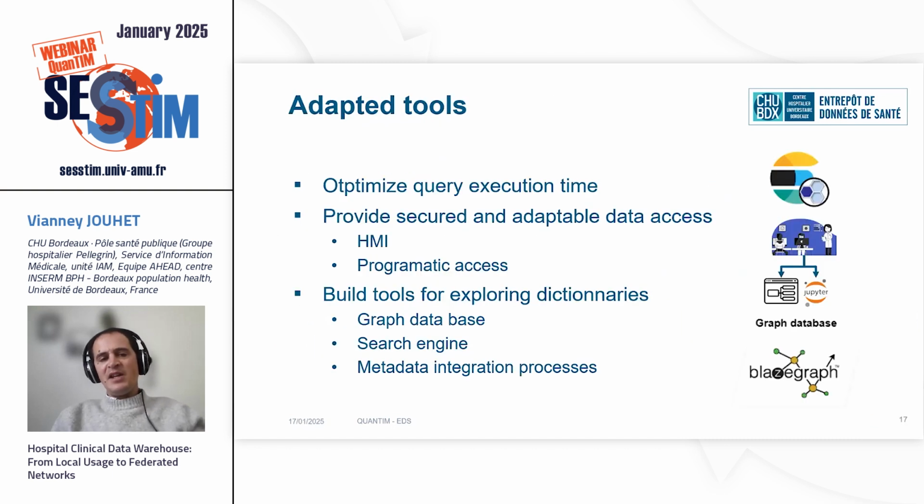The second part is adapting the tool. So I won't dive deeply into the technical part of it, just the things that are important. Optimizing the query execution time. This is really important so that you have tools that are really reactive and that end users can interact fast with the data. Provide tools that are secured and adapted to the different needs: human-machine interaction and user-friendly tools, programmatic access, and also build tools for exploring the dictionaries. So we have an approach based on graph databases, build a search engine and metadata integration processes, but I don't want to dive in too much detail about that.